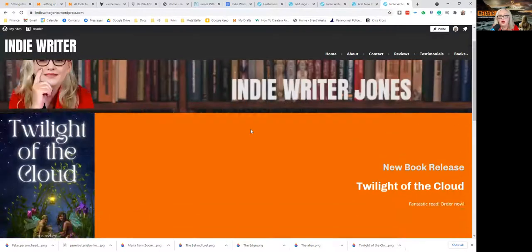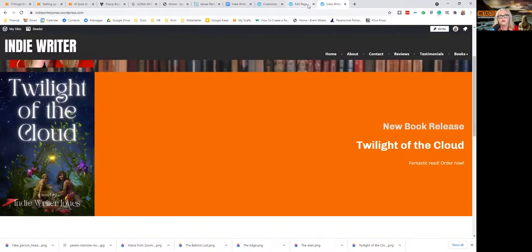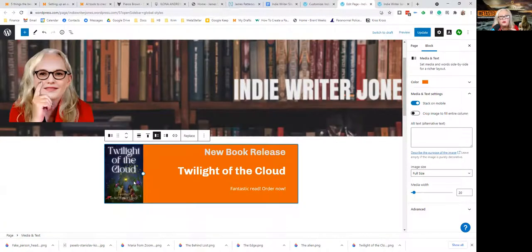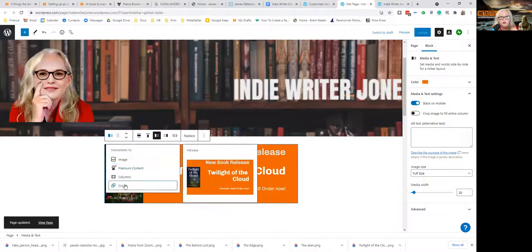All right, there we go. It's a little too wide. I want it to be more in the middle. So I can play with it a little bit more. For example, I can make it narrower like that. But now the orange doesn't go all the way across. I don't like that. So I am going to make this into a group.